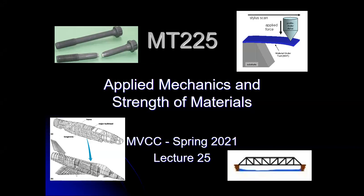Tonight we're going to finish up our last section, which is to take a look at the bending and deflection of beams. So we'll see what happens when we load up a beam, see how much it deflects by, and see how we can model that.